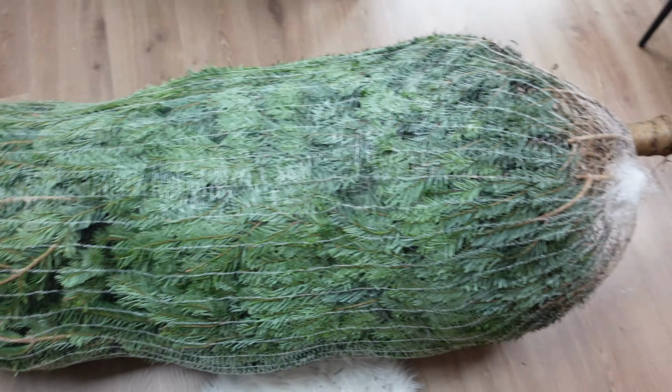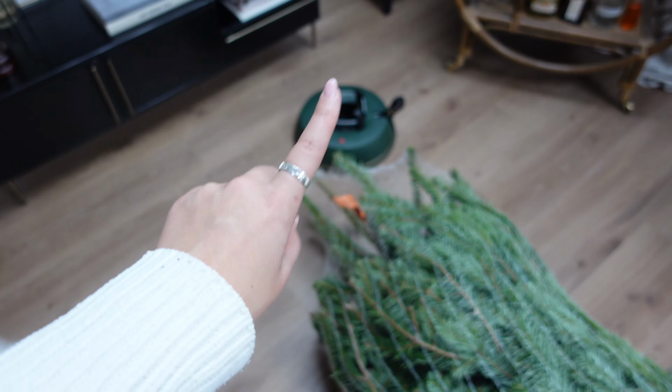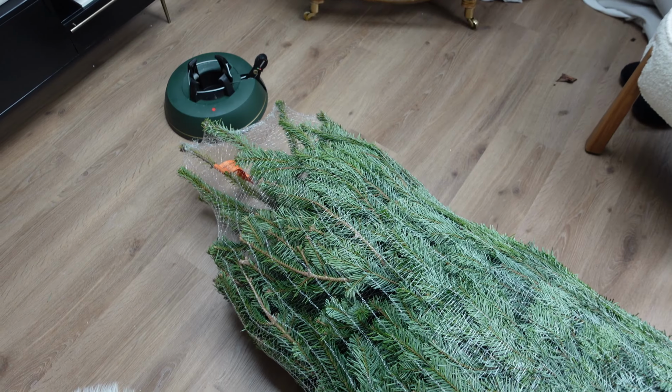And here is our beast of a tree. I told myself I wasn't gonna get a big one this year and I've done it. Never mind. And we've got to get him in the stand. We need to move the bar this way, put the tree up there, and then let all the leaves fall before we decorate it later.